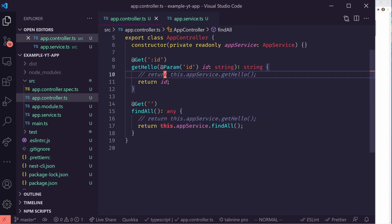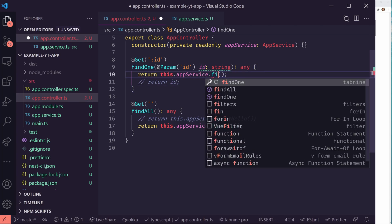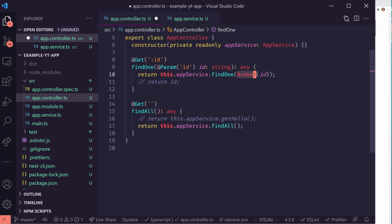So to do this, let's use this get hello, but let's just do find one. We're going to delete this name here, call it find one. It still has a param and it's still coming over as a string. But we'll have it return an any instead of a string. And we should be able to do this, but we don't have get hello anyways. We do have find one, and we need to have the ID sent over. So I'm actually going to typecast it as a number, and you can do that using this Number right here in JavaScript. And now I should be able to use the number passed in here to find individual albums.